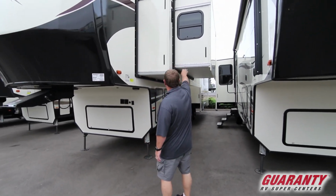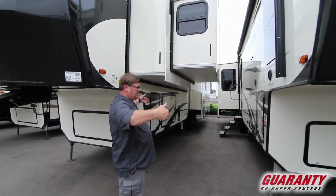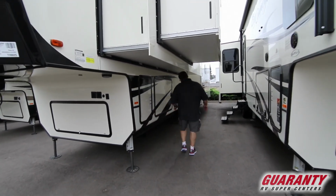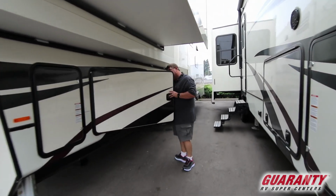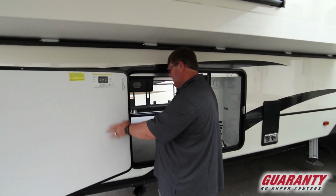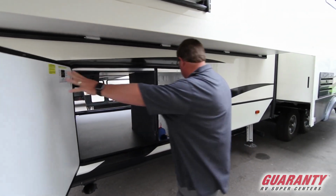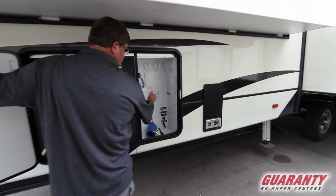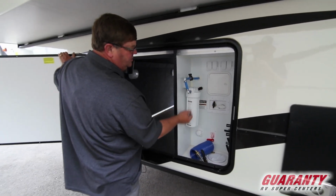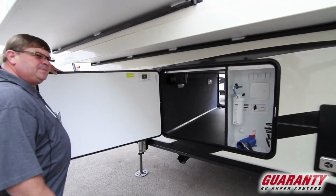But here's the slide and a slide. So see how that works? You got 2 slides, that's what gives you that room in the bedroom. So this door here swings here. Here's where your control panel for your auto leveling is, right here. And then here's all your water and all your hookups and drains for your sewer. So your cable and everything comes from underneath, so you can lock it up, hook up your water filtered system. So pretty cool.